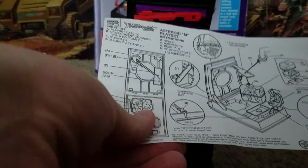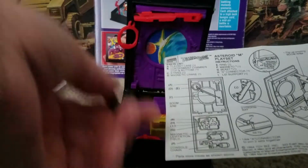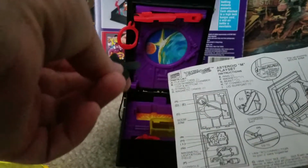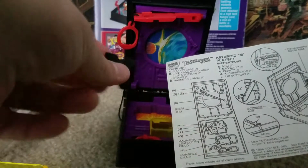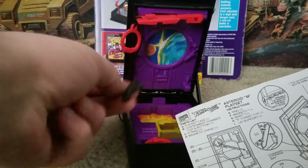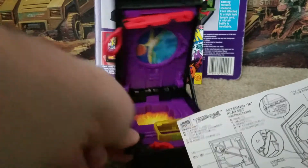So we have an X here. Use X connector to join 2 sets together. So I guess when you have another one, you use this to connect them. So we don't really need that.